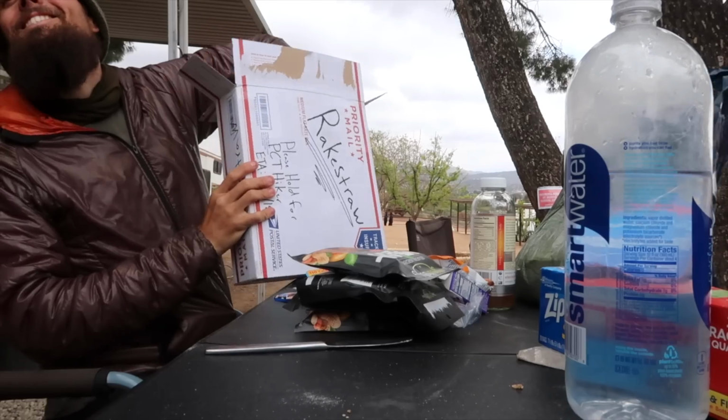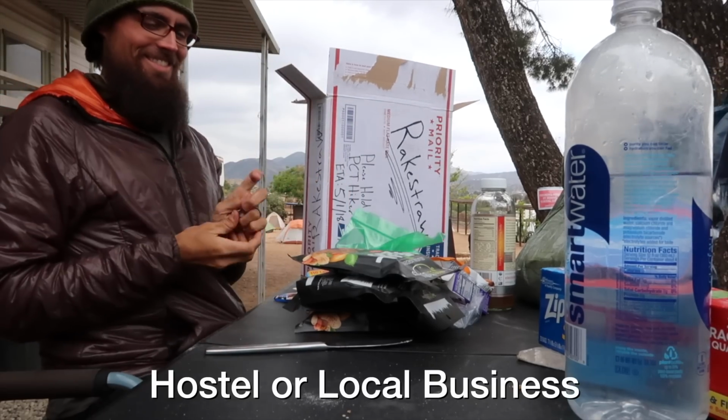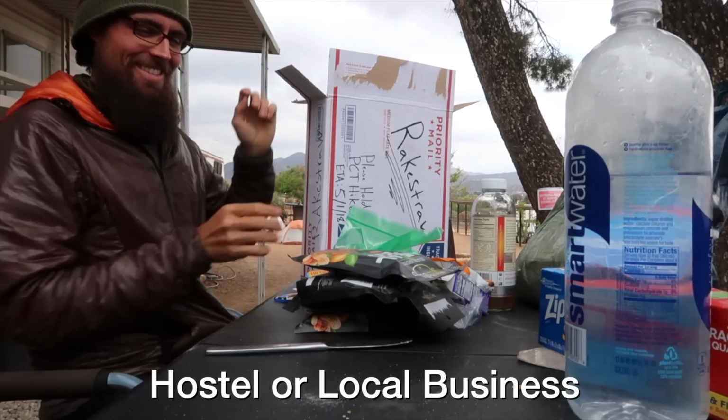So because they're the USPS, and sometimes Amazon sends things through UPS or FedEx or any of those other delivery services, sometimes they will not accept packages. So what I tend to do if I'm going to order something off of Amazon Prime is I will send it to a hostel or some local business that accepts packages for hikers, and that way I make sure that I get it.